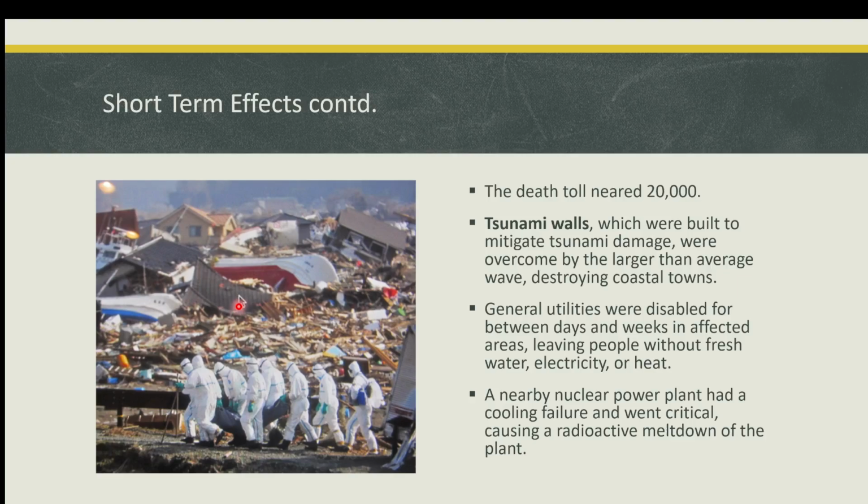There's actually more short-term effects. I'm not sure what this cursor is doing here. It's a bit weird. So the death toll was about 20,000, so that was the immediate death toll. A lot of them were instantaneous, but a lot of them might have been due to severe injuries and died in the hospital. The tsunami walls were overcome because they weren't expecting a tsunami this big to hit.